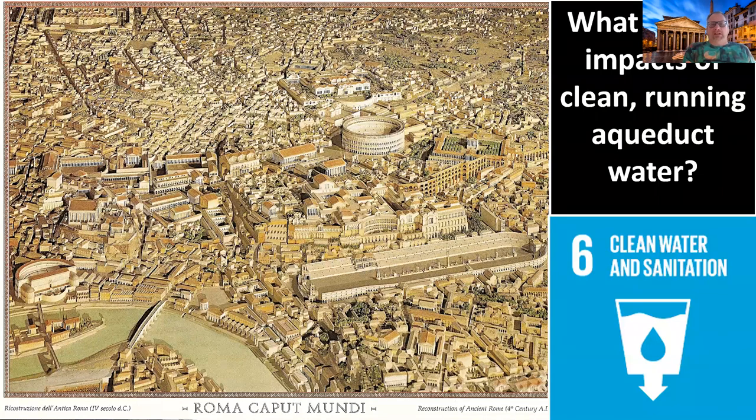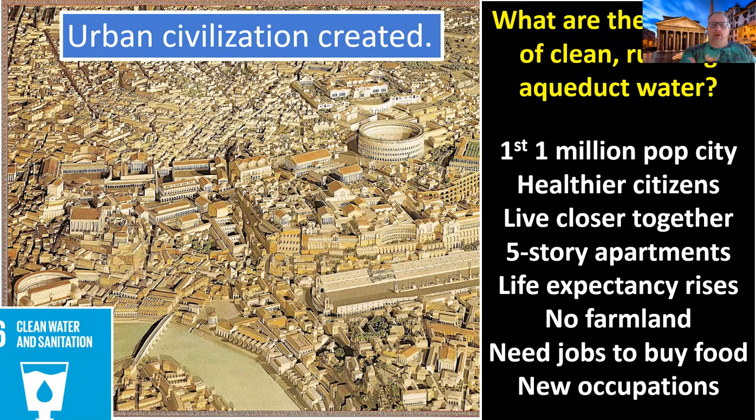So what are the impacts of clean running aqueduct water, that clean sanitation, even into the modern day world? No surprise, the implications are the following. First off, Rome is going to be our first truly mega city. An urban civilization is created. It's going to be the first 1 million population city. We're going to have healthier, more productive citizens. We're going to be able to live closer together. In fact, we're going to make 5-story apartment buildings. Our life expectancy is going to rise.